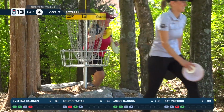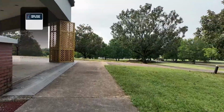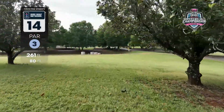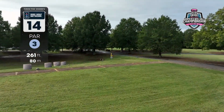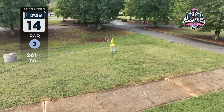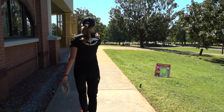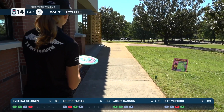Of course, we have the different changes in weather conditions and whatnot, but last year, Missy Gannon won the tournament with 2 under. So seeing so many of these competitors currently under par, 5 or 6 under, looks like things are going in the right direction. Yeah. Very short hole 14 here, Christine. Yeah, 261-foot par 3. The tall grass is a hazard, and it comes in really quick. It's about 35 feet from the basket.